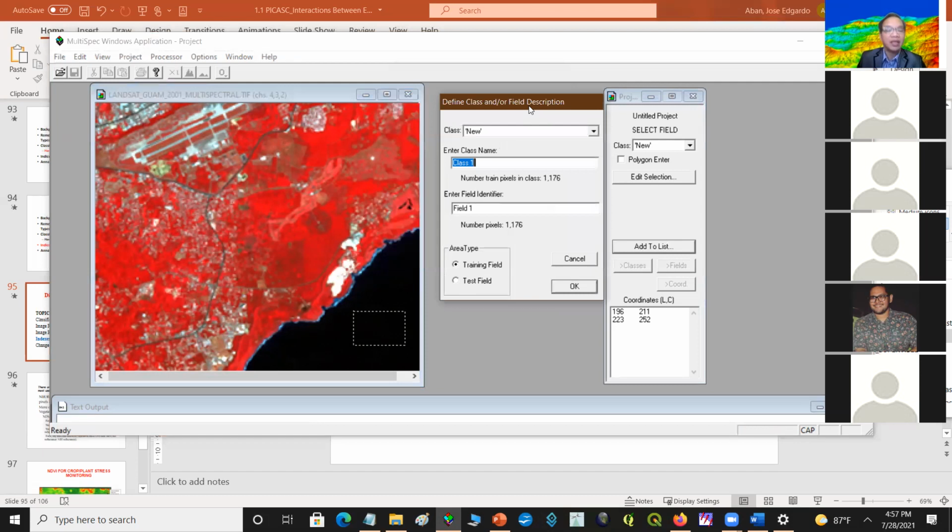At the onset, you actually define the class itself, okay? Which is in this case, water. And in the unsupervised, the computer blindly clusters them and later you define or describe that particular cluster in terms of its real makeup, if it's water, if it's bare soil, if it's built up areas. So it's somewhat of the reverse.